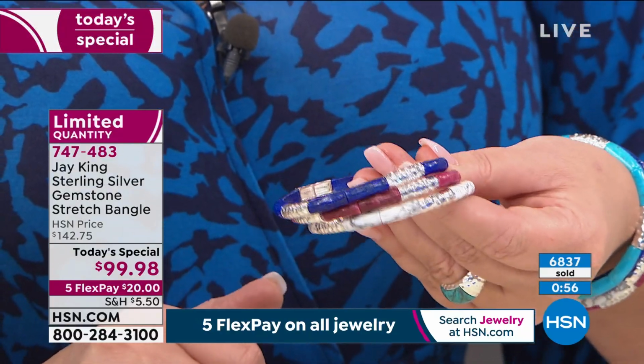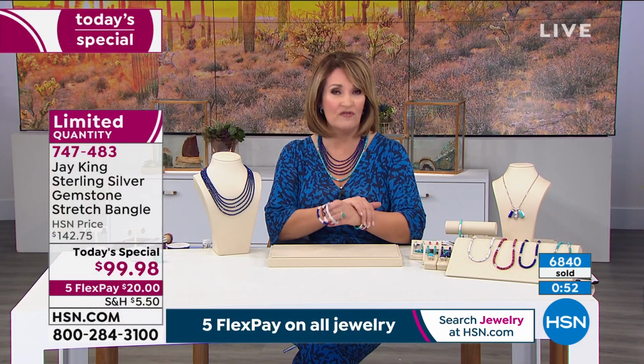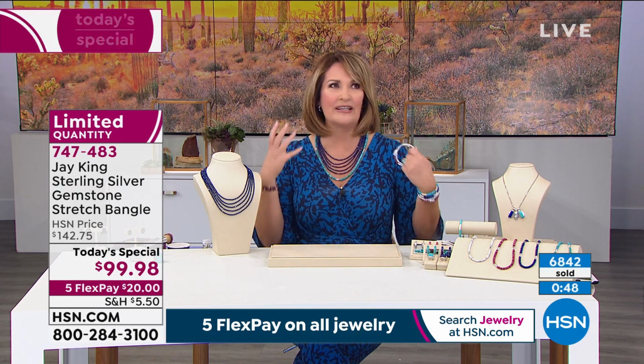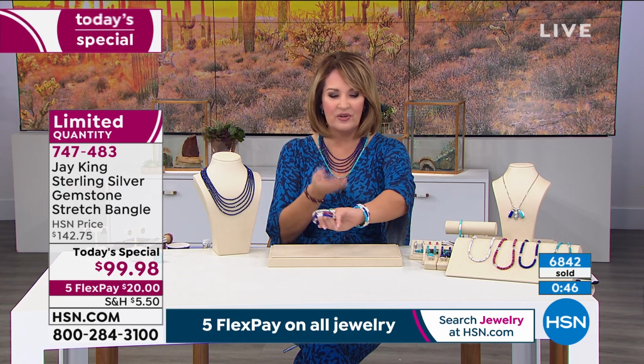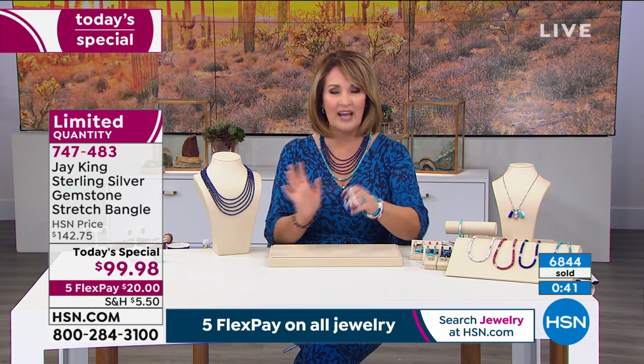It's one of those bracelets that you'll put on, and you might not ever want to take it off. It's so comfortable. It's so smooth. Nothing's going to snag on your clothing or in your hair. This is one of those bangles that you forget you're wearing. It is so amazingly comfortable. I know you will love it.